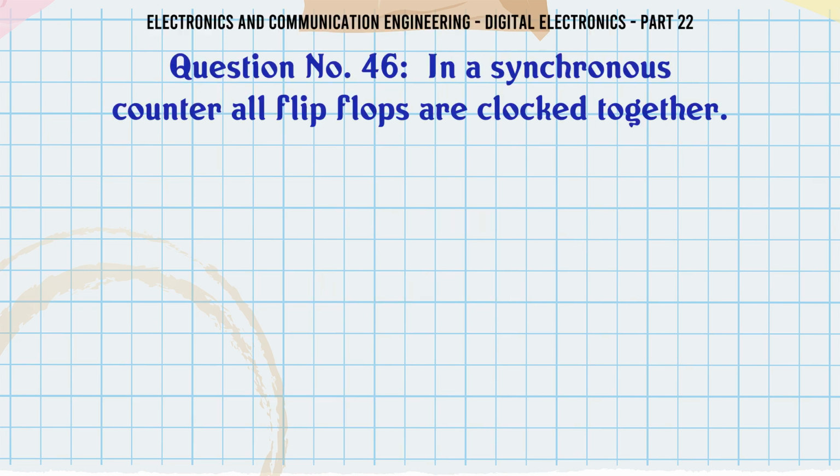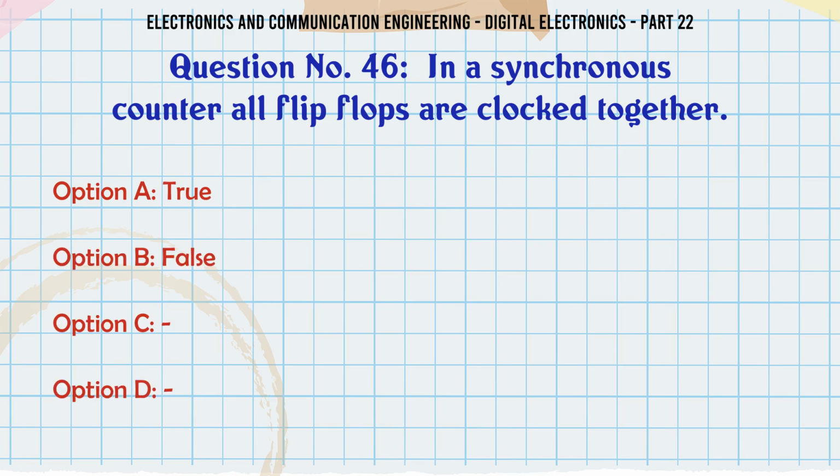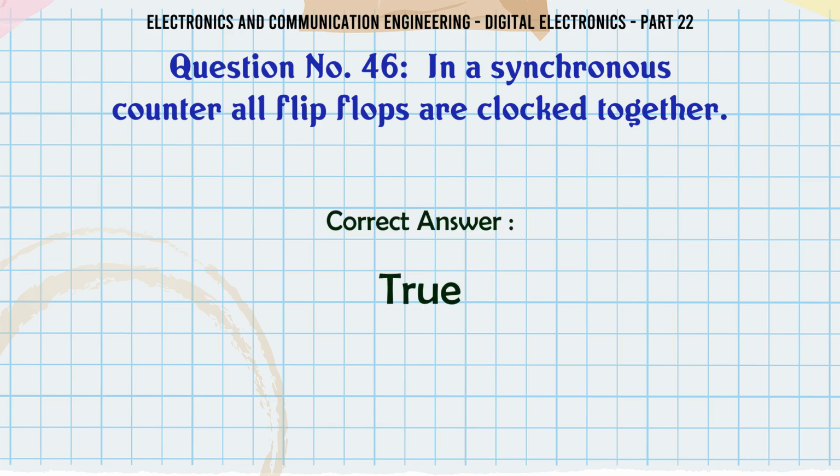In a synchronous counter, all flip-flops are clocked together. A. True. B. False. The correct answer is true.